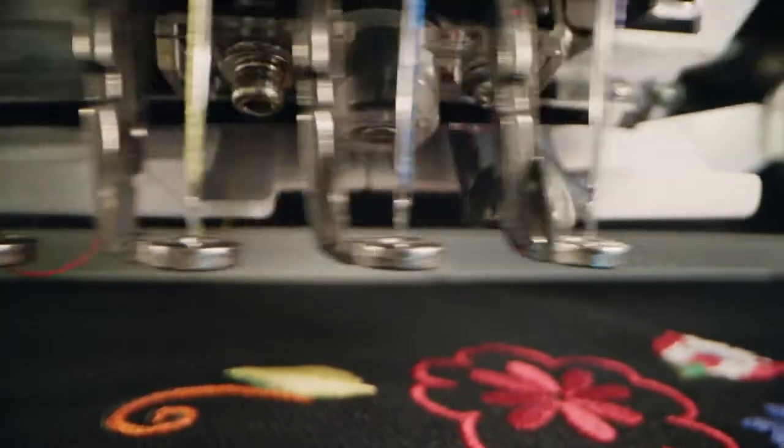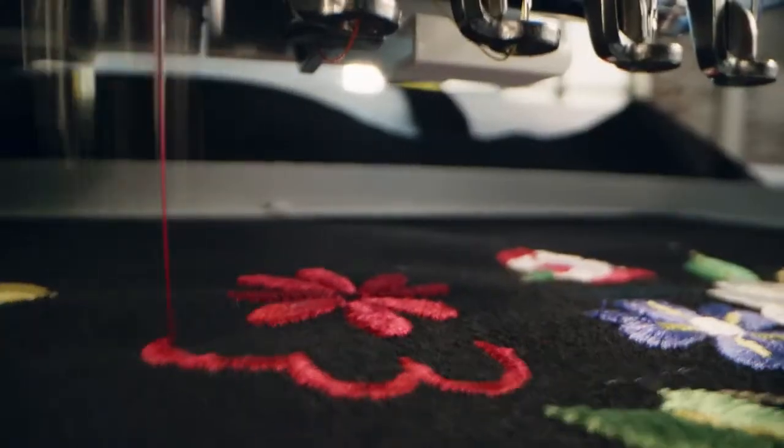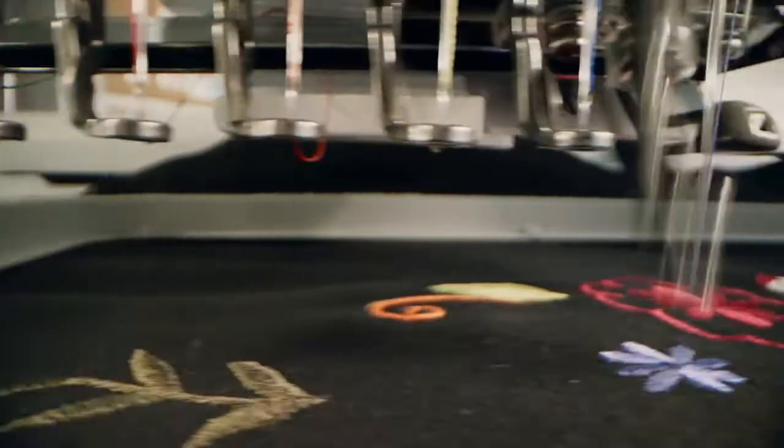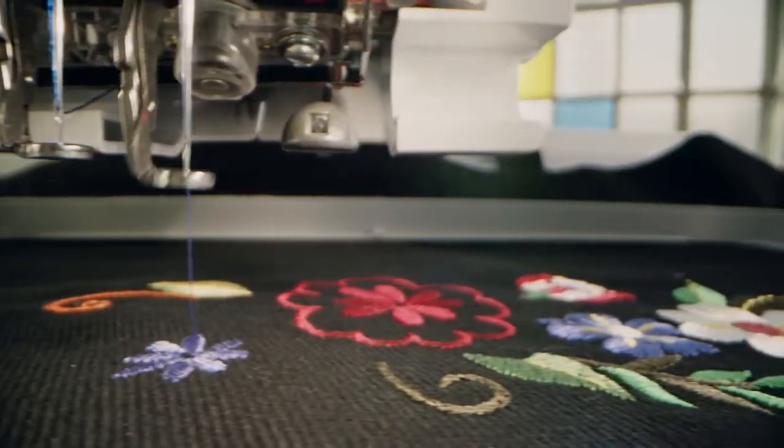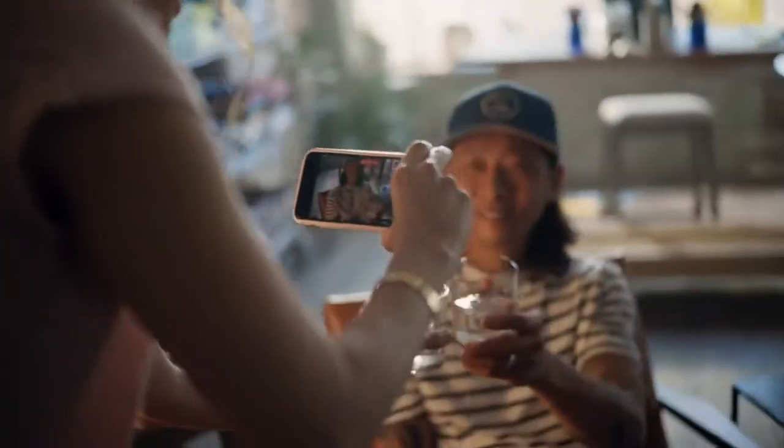6 needle speed with auto threading of up to 6 colors at a time means incredible productivity without thread changing downtime. The PR680W's industrial level acceleration reaches up to 1,000 embroidery stitches per minute in just 7 seconds.